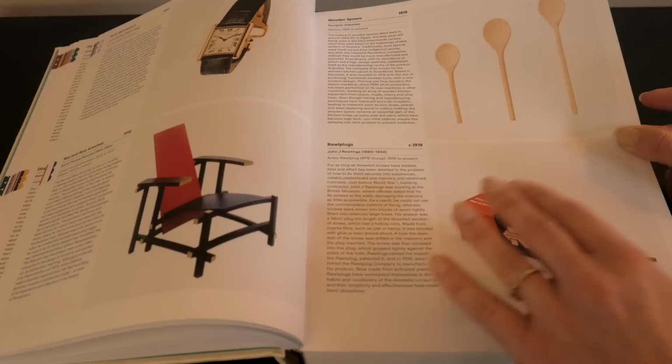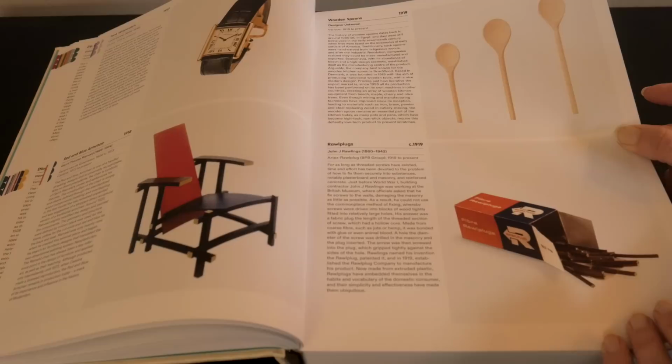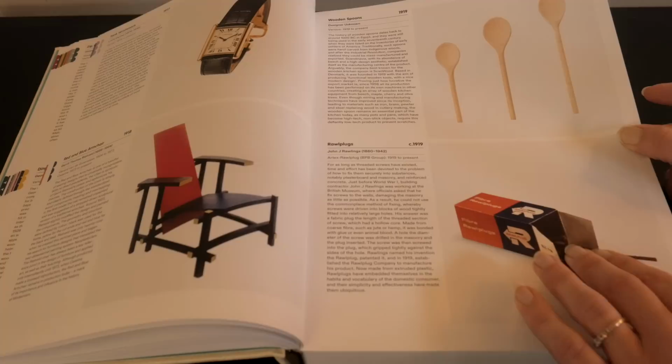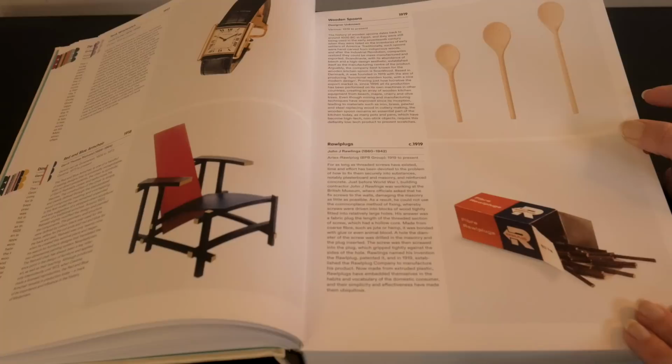His answer was a fabric plug the length of the threaded section of screw, which had a hollow core. Made from coarse fiber such as jute or hemp, it was bonded with glue or even animal blood. A hole the diameter of the screw was drilled in the masonry and the plug inserted. The screw was then screwed into the plug, which gripped tightly against the sides of the hole. He named his invention the raw plug, patented it, and in 1919 established the Raw Plug Company to manufacture his product.